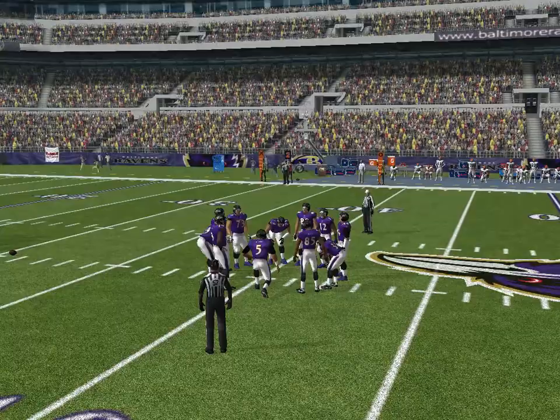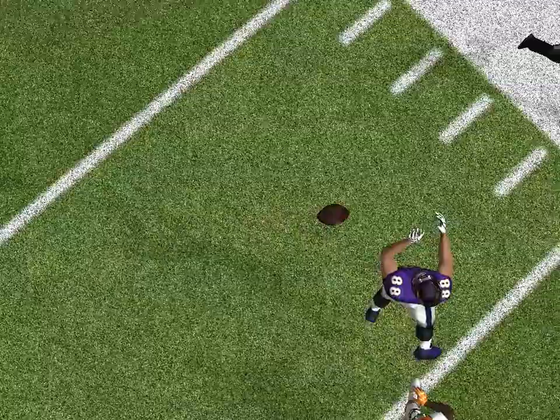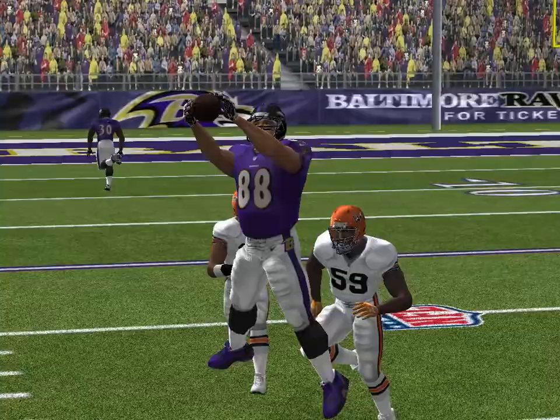This might be a good challenge by the coach. The call on the field is questionable. The ruling on the field has been challenged. They're going to review it, and this one might get reversed. It appeared he did a great job of keeping his balance along the sidelines. Yeah, and the only question is, did he step out? That's what I think they're looking for in the booth.